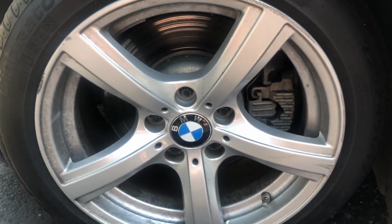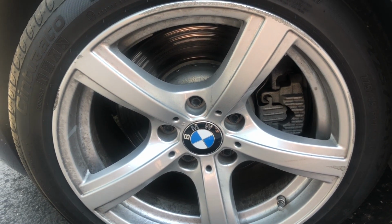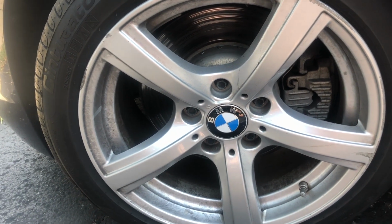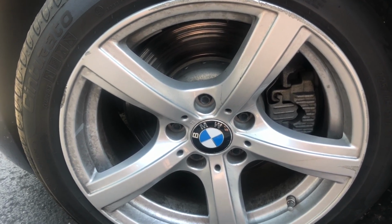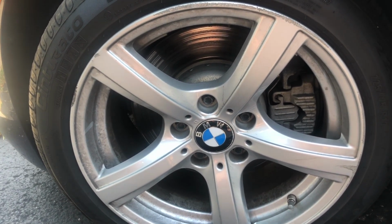The brakes are really good on these cars, and the reason for that is because they use soft compound that kind of wears out a little bit quicker, but it provides better braking power for you. So you can upgrade to Akebono brake pads or something like that. They usually leave a lot less brake dust and still provide a pretty decent braking performance on these cars.